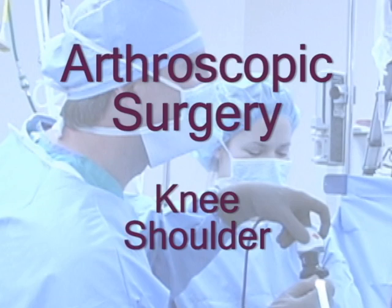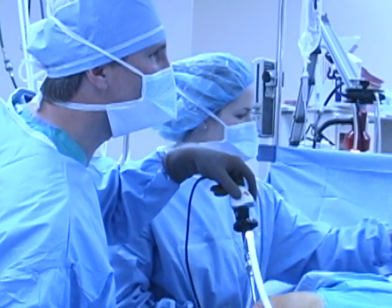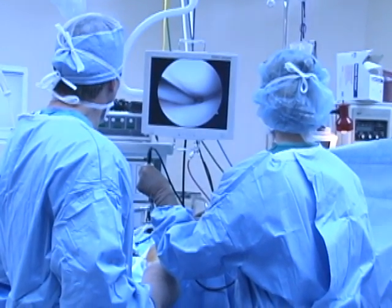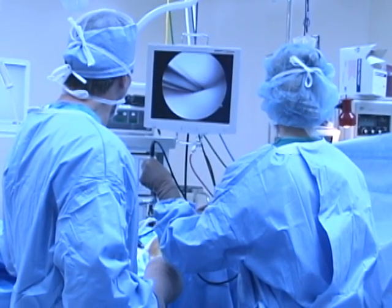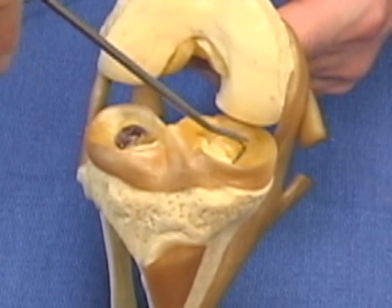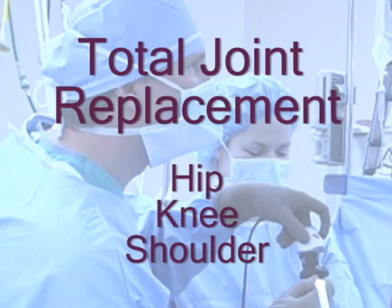The arthroscope is a minimally invasive means to evaluate and treat joint problems. A small fiber optic tube is placed in the joint while the surgeon watches on a monitor. In the shoulder, rotator cuff tears and bone spurs can be evaluated and treated. In the knee, meniscus or cartilage tears can be removed using small instruments. I perform a wide variety of surgical procedures, including total joint replacement.